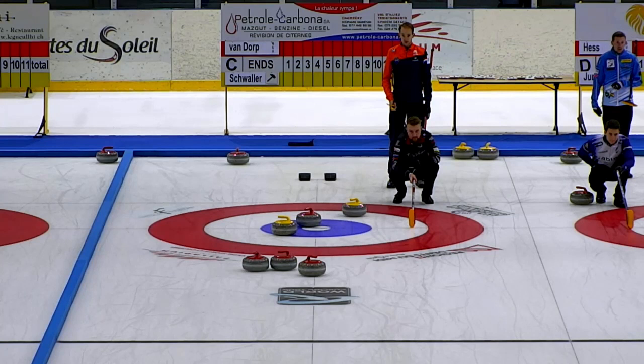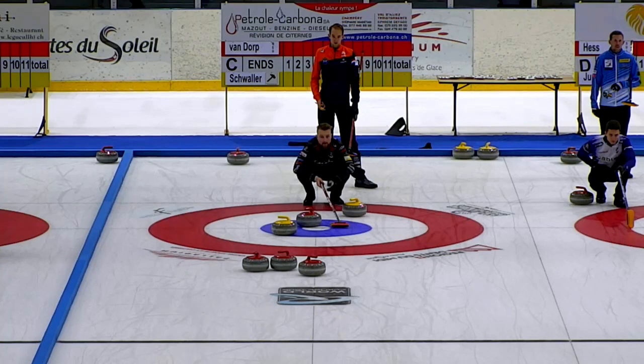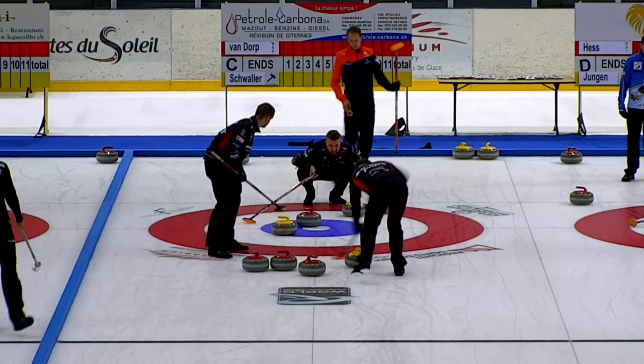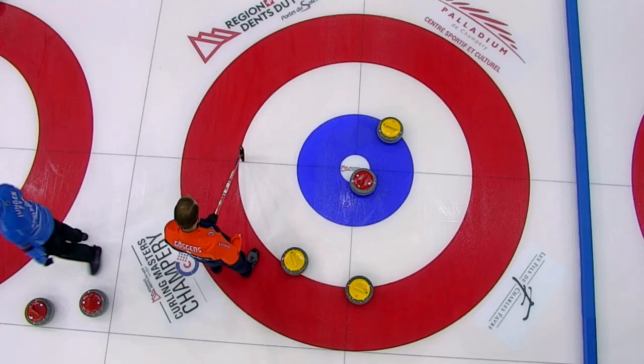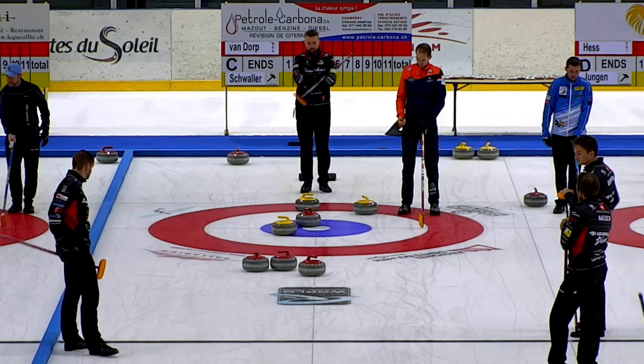We've already seen both these teams this weekend on previous streams. The very first game of the weekend that we brought to you live was Schwaller against Schnider, which Schwaller won fairly comfortably. And then yesterday we had a belter of a game between Van Dorp and De Cruz. And we can see, as we expect with these teams, a lot of rocks already in play.